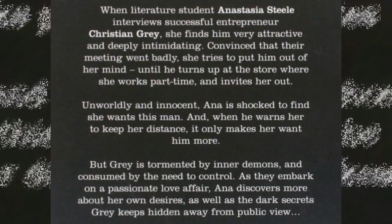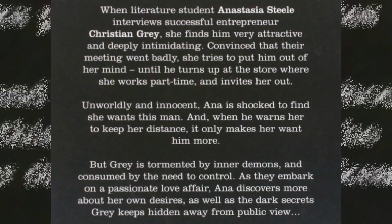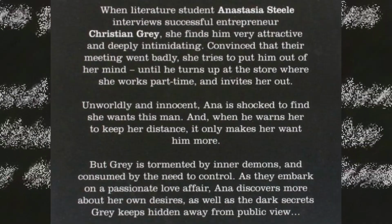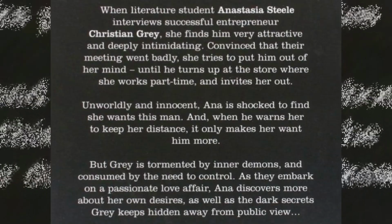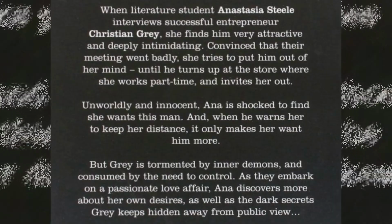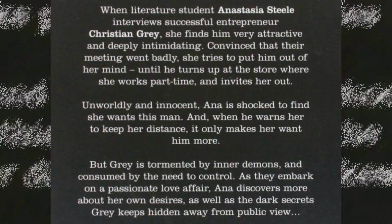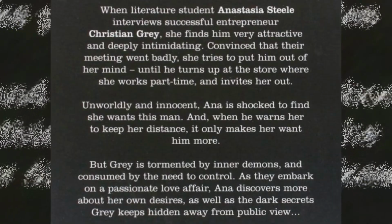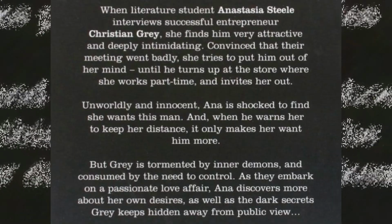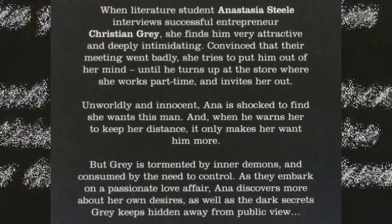When literature student Anastasia Steele interviews successful entrepreneur Christian Grey, she finds him very attractive and deeply intimidating. Convinced that their meeting went badly, she tries to put him out of her mind until he turns up at the store where she works part-time and invites her out. Unworldly and innocent, Anna is shocked to find she wants this man, and when he warns her to keep her distance, it only makes her want him more.